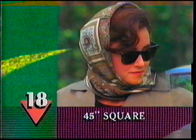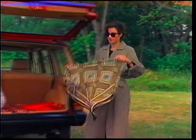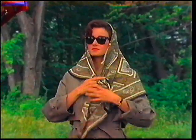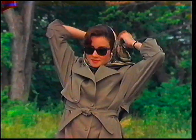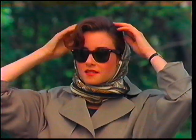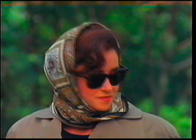Here's how scarves provide both beautiful and practical protection against the elements. For a snug head wrap, fold a large square scarf into a triangle. Drape the center of the folded edge over your head. Cross the right end over the left end, then tie a simple knot over the triangle point in the back. Going out of town will never mean stepping out of style when you travel with scarves.